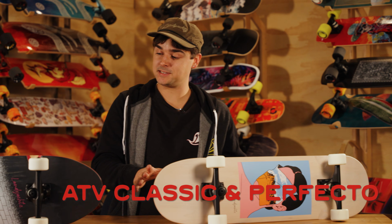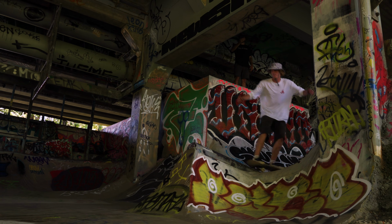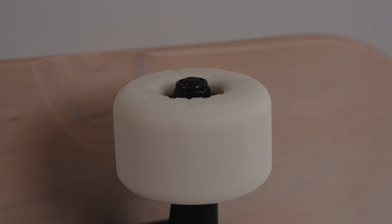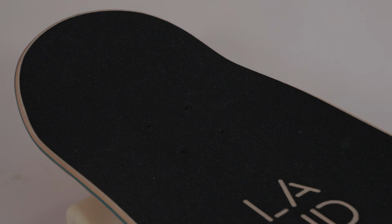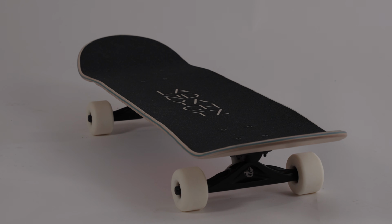The ATV Classic and Perfecto. These boards are great for cruising, but also doing tricks. The soft wheels make them perfect for rough pavement and unlocking spots that hard wheels just can't handle. All wood versions for vibration dampening, or ATVX fiberglass models for premium pop and durability. The ATV Classic is a traditional twin-tip shape, and the Perfecto offers a pointed nose with tapered tail with rad graphics. These setups are really dope.